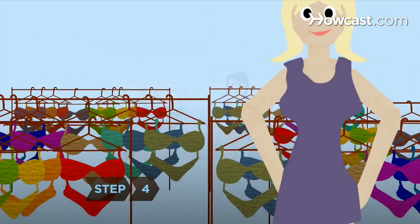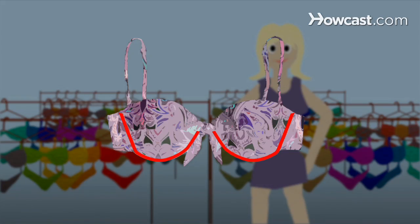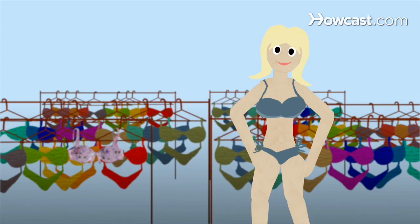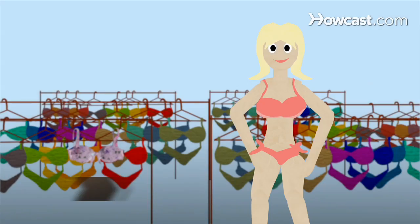Step 4. If you have a full bust, make sure you're properly supported. You might need underwire, fuller straps, and extra clasps. A suit or bikini bottoms with a decorative element, like bows or ties on the hips, will create the impression of an hourglass figure.